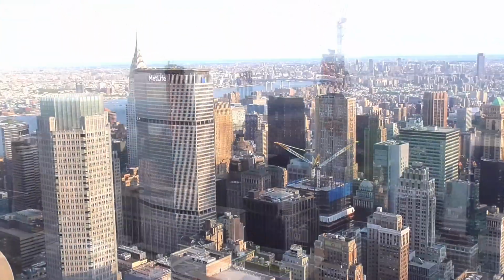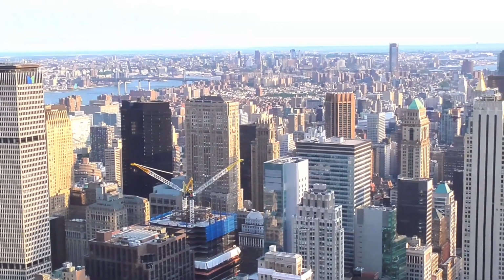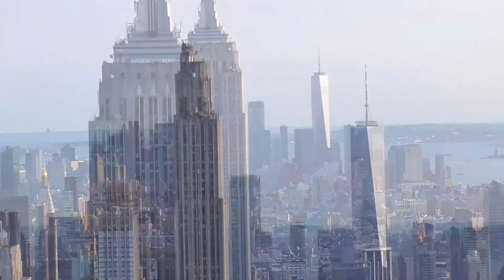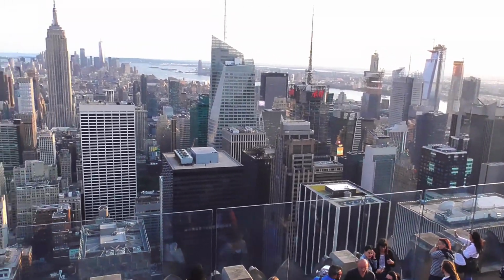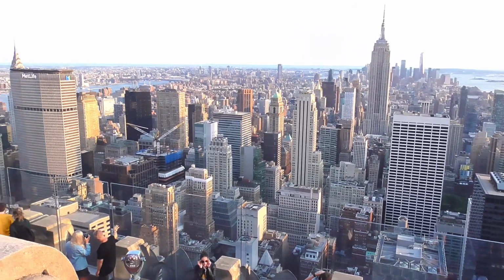The Rockefeller observation deck was the first attraction my expat diary had to pay for on his New York trip. This is the most expensive observatory I've been to, $40. But it's really worth it because I think it's the best view.